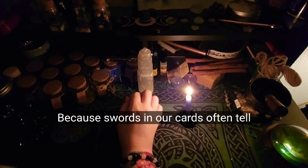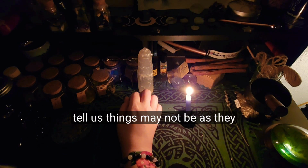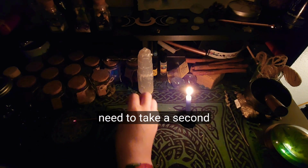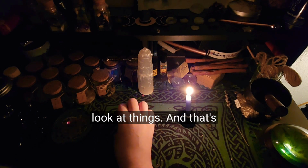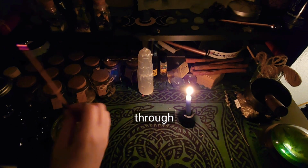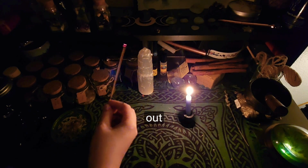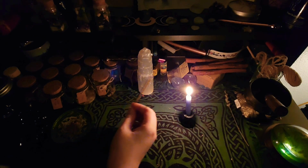Because swords in our cards often tell us warnings. They often tell us things may not be as they appear. And they are usually the first ones to tell us we need to take a second look at things. And that's the divination coming through, reaching out to that part of us that keeps our third eye open.